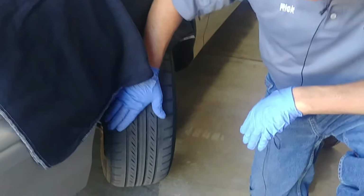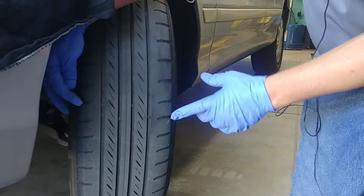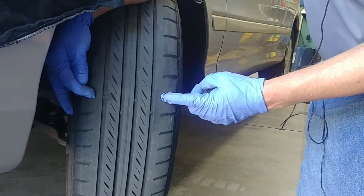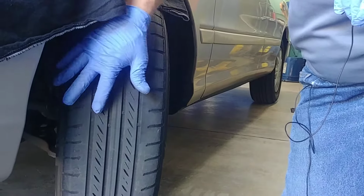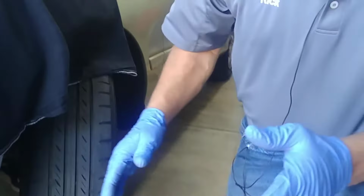And if we look at this car, even though the tire's worn quite a bit, it's relatively even at the two outside edges. We're looking for is the wear about the same here and here. If it's significantly different, this one's only slightly different, it's slightly more worn on the out than the inside. But if it's significantly different, then we have an issue.